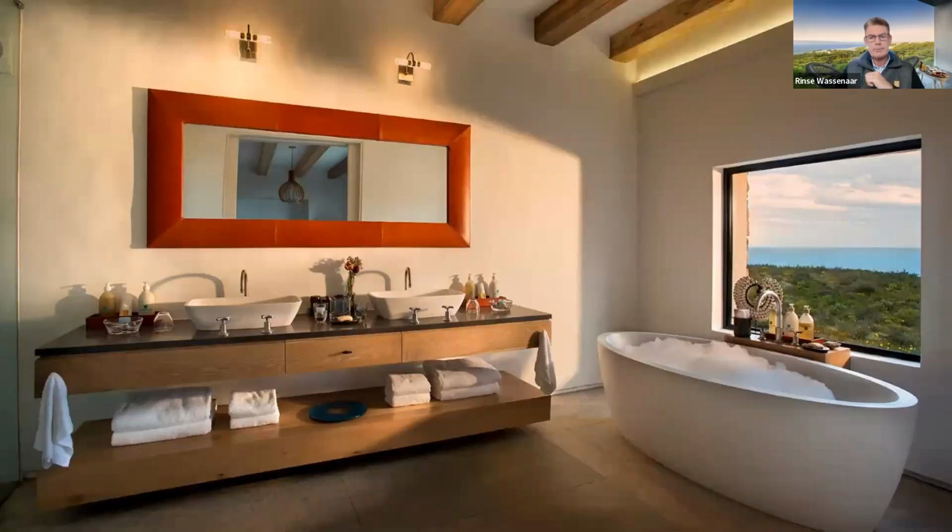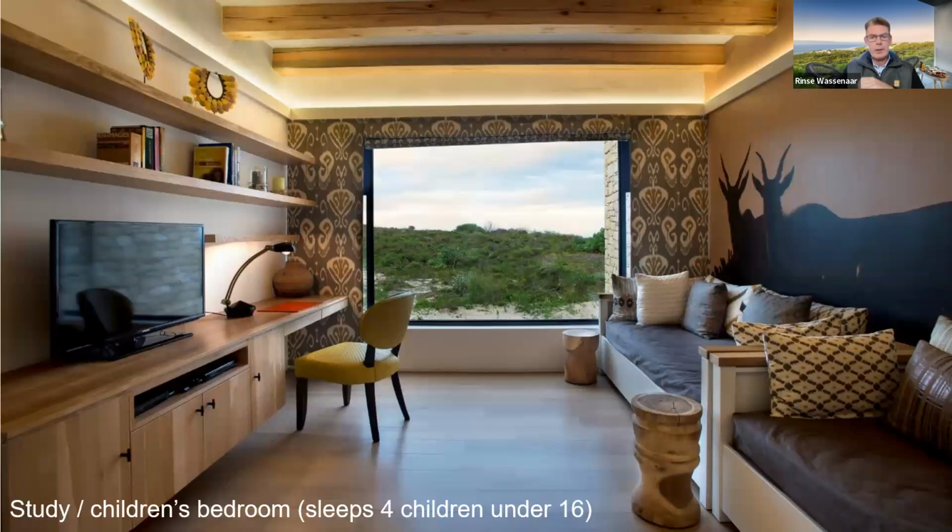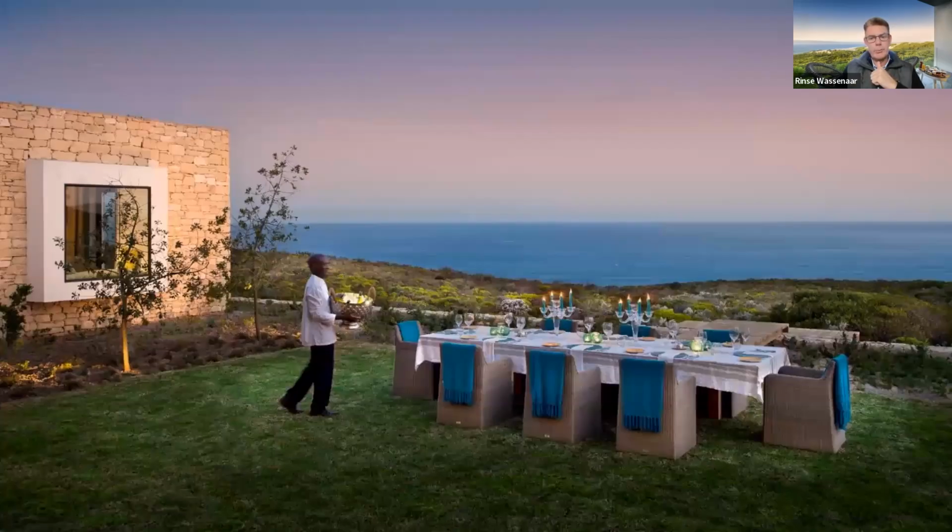So you don't really spend that much time in your bedroom. Ensuite bathrooms, and then we have the kids' bedroom. This room does not have a bathroom, but it can comfortably sleep 4 kids under 16 who would then go to their parents' room next door and use the bathroom.